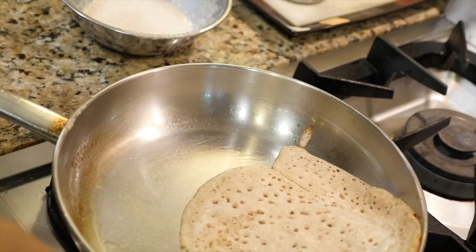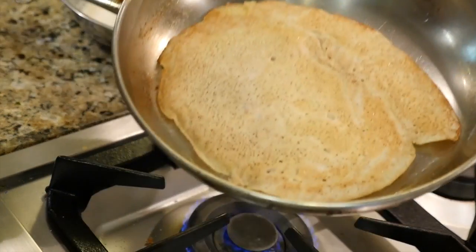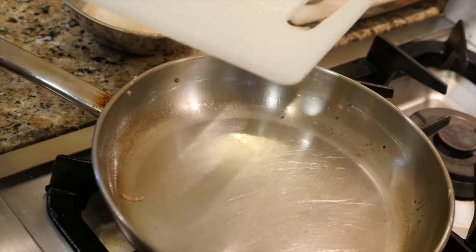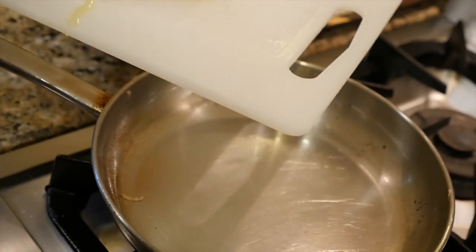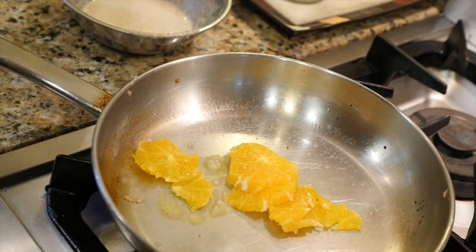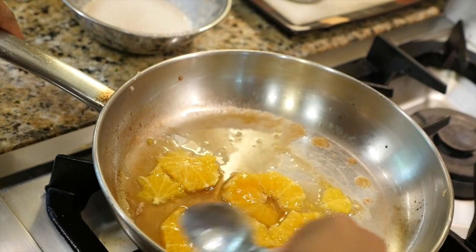This crepe is a little on the puffy side. Next time you use about 1/4 of a cup of mix. Transfer your crepe to a dish and set it aside. Before I make my stuffing for my crepe, I'm making an orange syrup glaze to top the crepe. For that, I peeled a half of orange and sliced it up, and I'm gonna drop it into the pan with some fat-free syrup and let that simmer for a little bit.